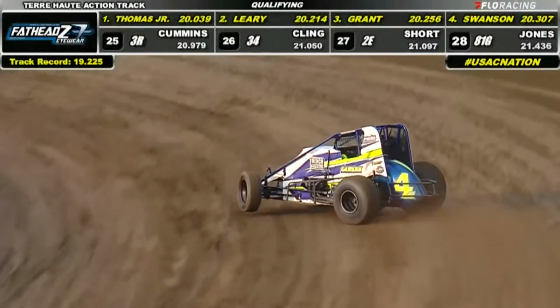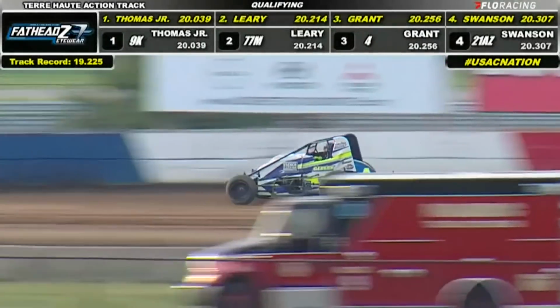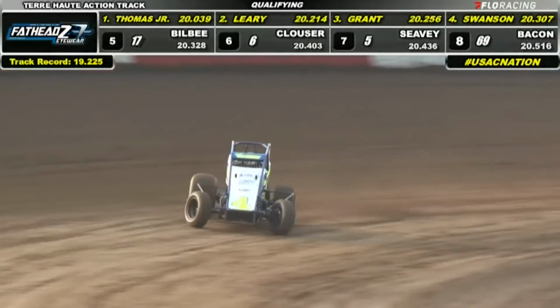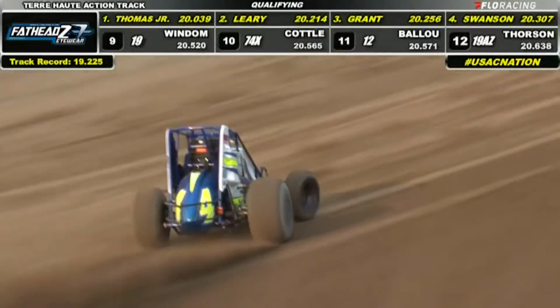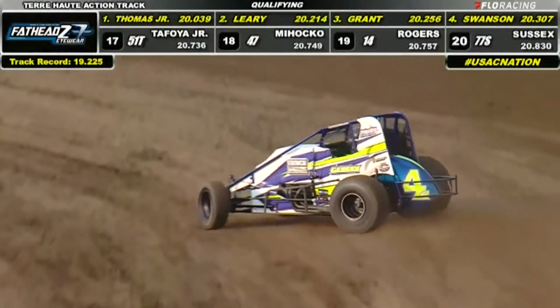Another one of our West Coasters to take time now in the 4G. From Vermont Heights, California, driving for Ganson Engineering Motorsports. Trench Shoring, KM2, King Racing Products on the side of the Maxim with a Chrysler Chevy. Here comes Chris Ganson. He is a USAC CRA racer, 4th in CRA points, I believe, last time we talked. Ganson comes across the line. He's going to go 21.889.